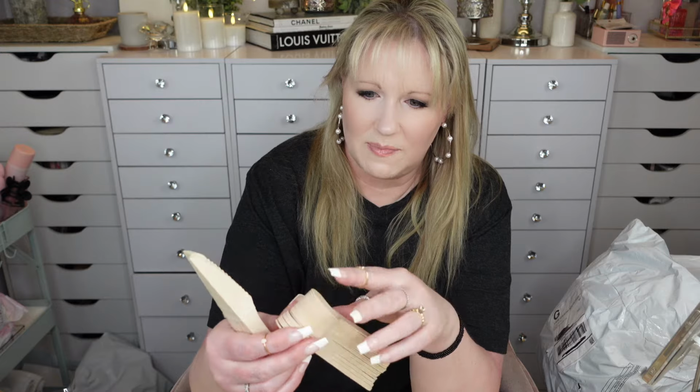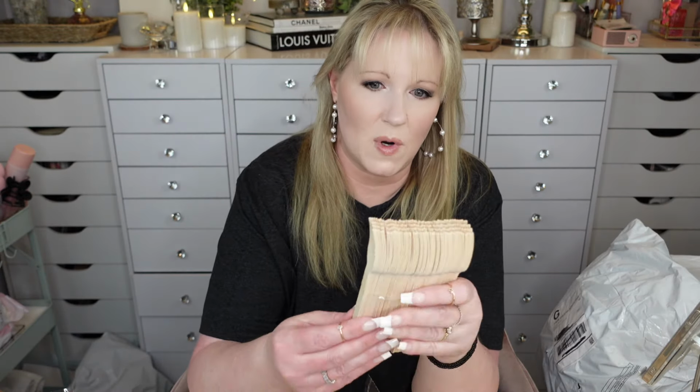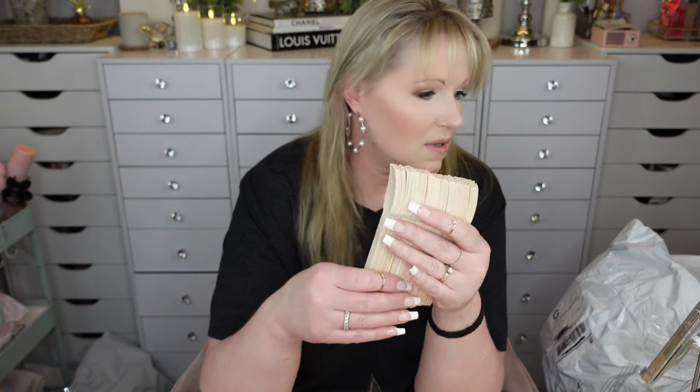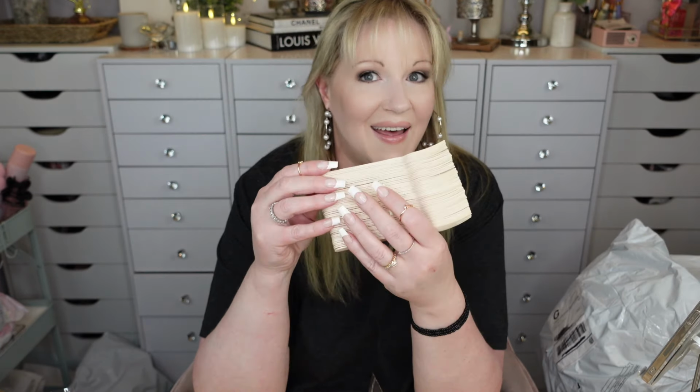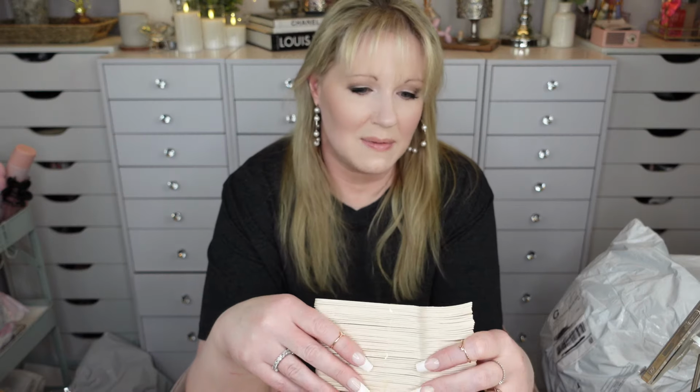But you can get a whole big pack. $6.43. It says it's 100 piece. Got some knives and spoons, and then a bigger pack of the forks. It smells like wood. It actually smells really nice.